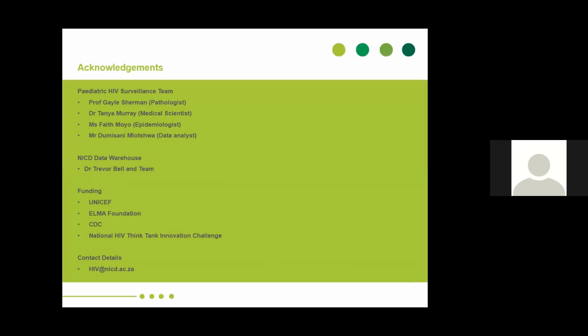And just to acknowledge our team at NICD as well as funding. It's important to note that with regards to ongoing, let's say, mid and long-term sustainability, it would be critical that these dashboards and reporting modules are funded by departments of health themselves.